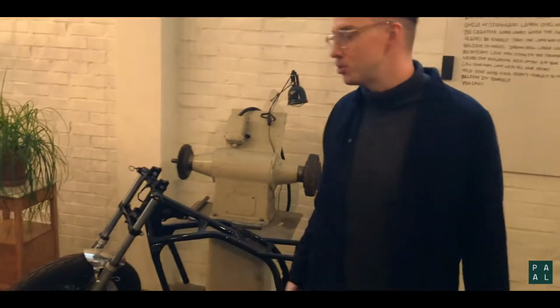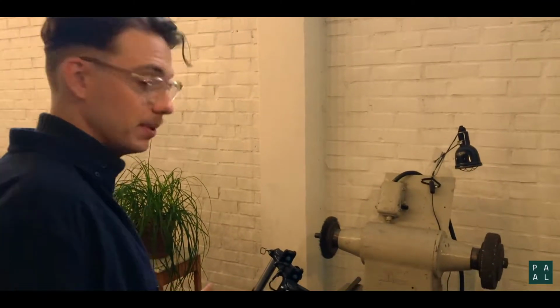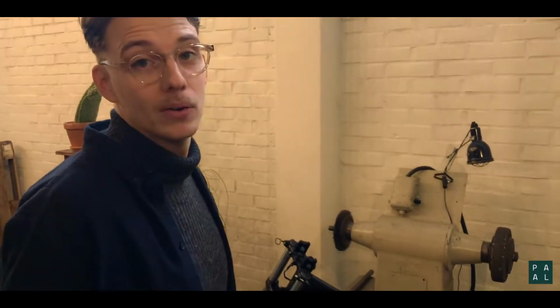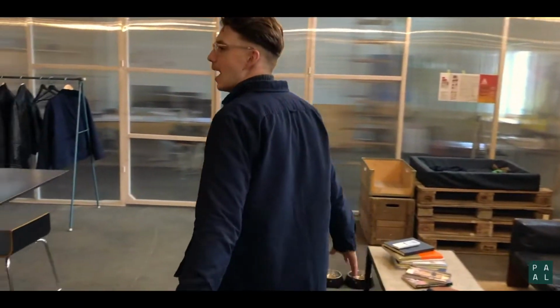These are some donor bikes. That might be something that we just steal components from to create something else. But hey, this is about the actual space.